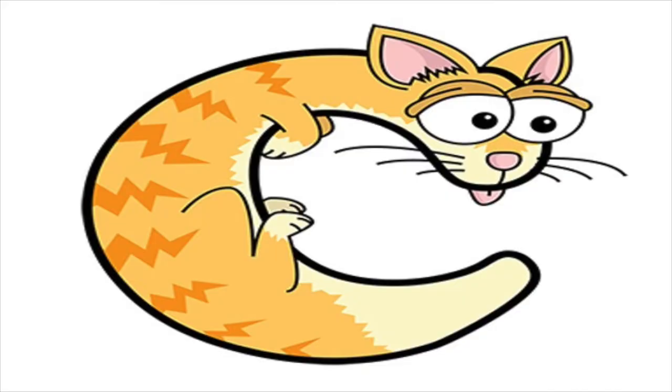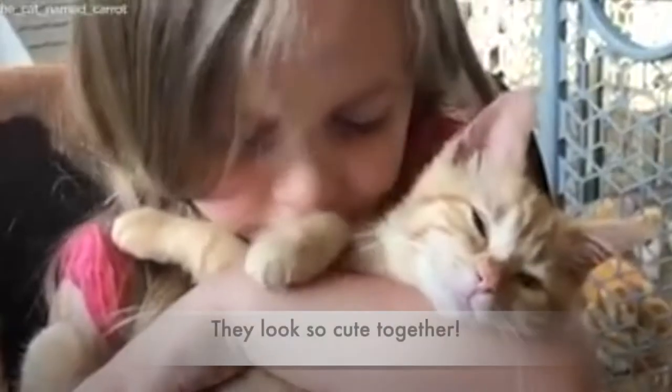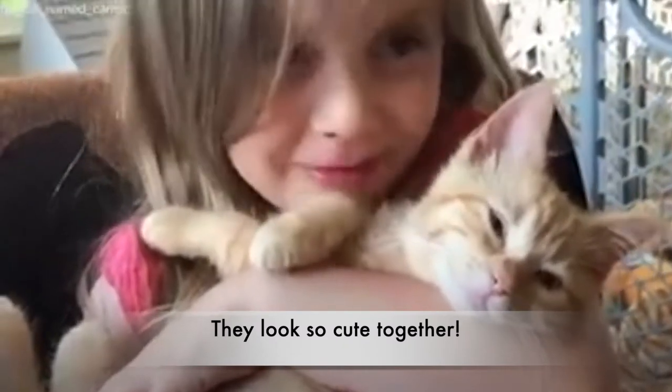C! Sitting on one of the benches was a little girl with her cuddly cat. They look so cute together.